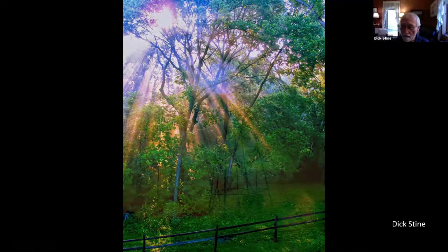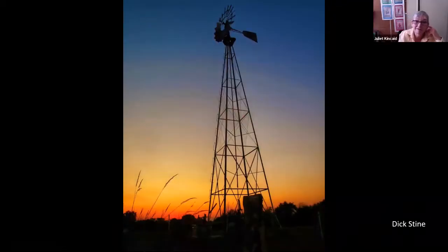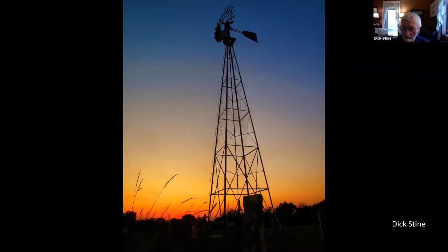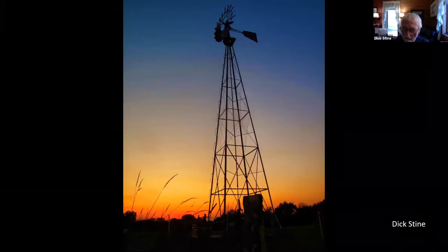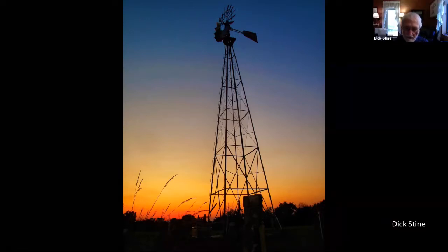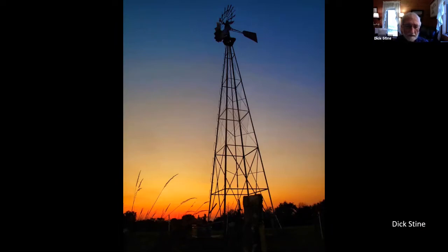Okay, we'll move on. Oh, that's nice. This is also in DeSoto. I don't know if anybody knows anything about Zimmerman's Barn, which is at the Kill Creek and K-10 intersection. This barn had been replaced three times by Daryl Zimmerman and his family. And it's an event center. And so he put this up out in the yard about 2 years ago. And I'd taken two or three sunset shots, and this was the one I decided to keep.